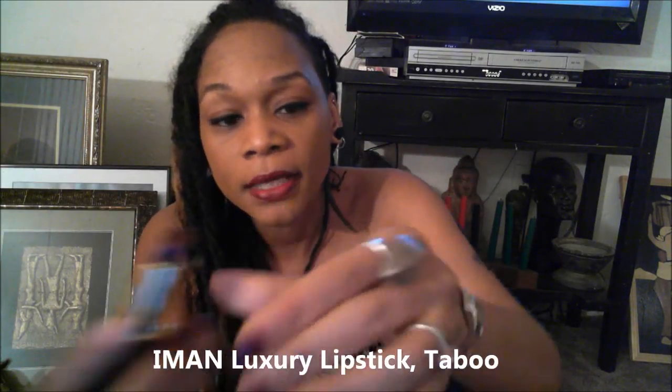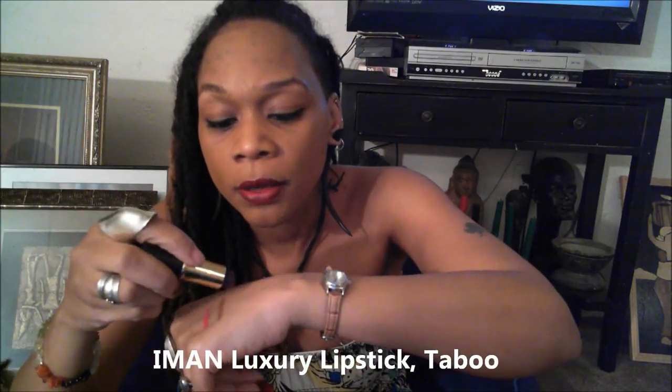And then this is one I'm pretty sure y'all have seen people talk about on YouTube. But it don't look purple on me. It look more pink on me. But this is called Taboo by Iman. And I'm going to put it over here with Iman. It's crazy because all these colors kind of look similar.